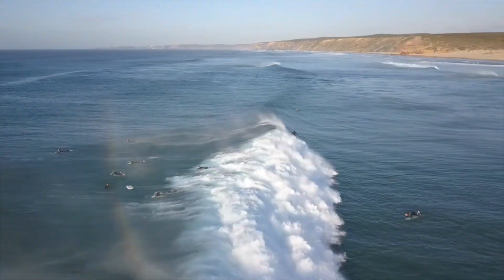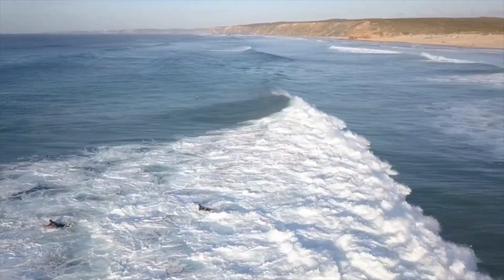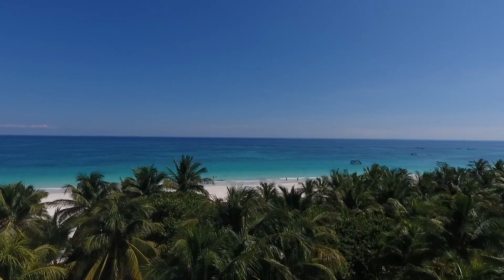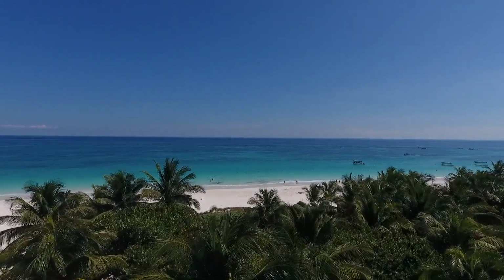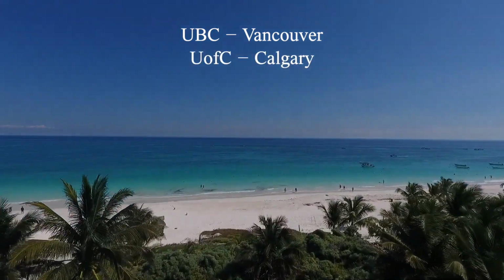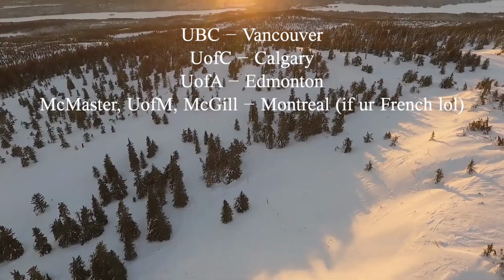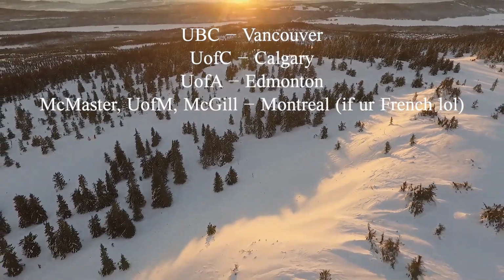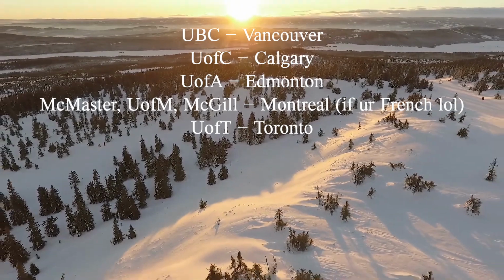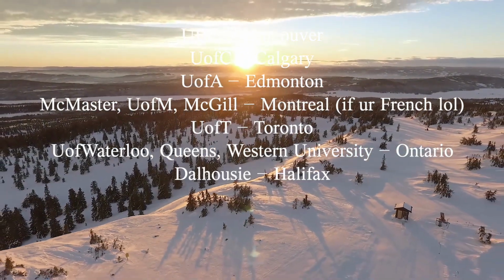There are many schools in Canada which are highly respected by employers, and you can't really go wrong applying to all of these schools. As a basic guide for the best universities to apply to, I would recommend the following from the west to the east coast: UBC in Vancouver, U of C in Calgary, U of A in Edmonton, McMaster University, McGill and U of M in Montreal, U of T in Toronto, Waterloo, Western and Queen's in Ontario, and Dalhousie in Halifax.